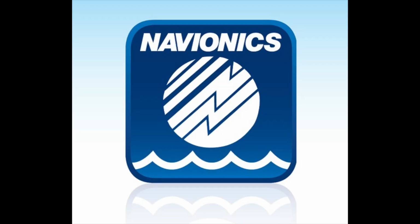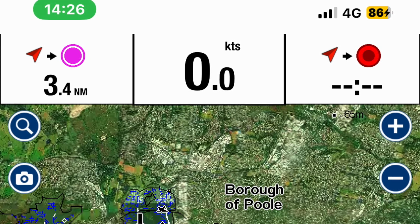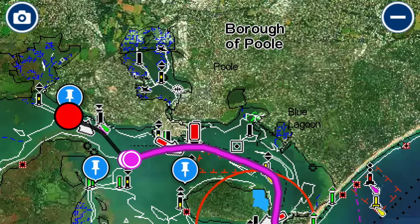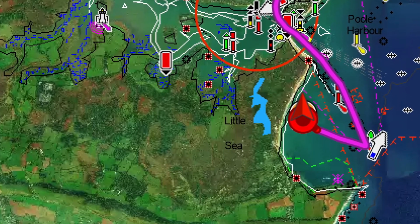So Navionics is an app that I have on my phone. You can get it on iPads and tablets as well, which a lot of people do. And it's incredible. It's like a Garmin sat-nav again, but for the water. This time it'll actually plot routes out for you. So you can say, I want to go here. You put it in the search, you click boats to, and it'll give you a course of how to get from A to B.